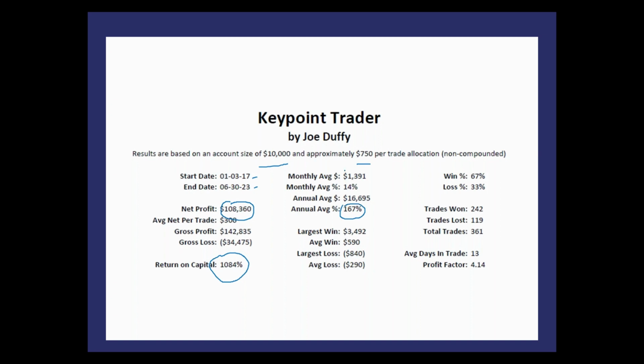This one also has better monthly average returns, almost $1,400 a month in profit on average. It wins about 67% of the time, so maybe just a little lower than your target zone. But the average win here is $590, where the average loser is just $290. So you've got nearly 2 to 1 between your average win and your average loser, and still a very respectable win rate. This is just straight puts and calls, and you're not hedging anything here.